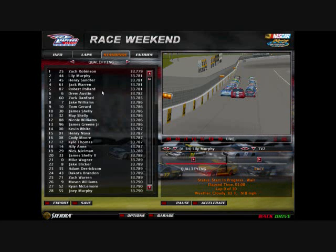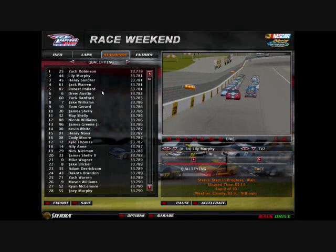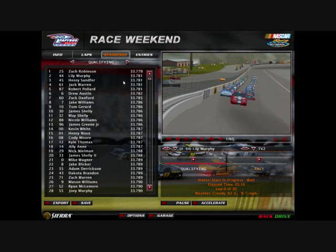Just like when we talked about the transporter, this is the end of pit road. The last pit box is the timing line. So the last white line on pit exit is the line. Big thumbs up, my friend. Have a good time. There you go.